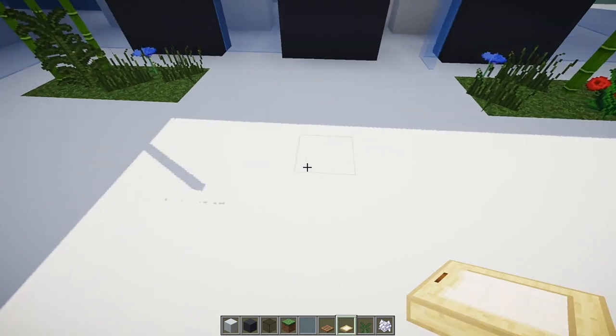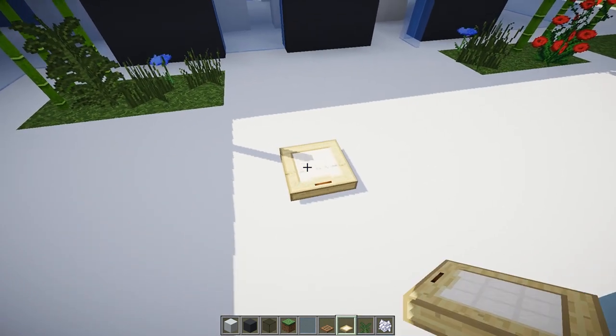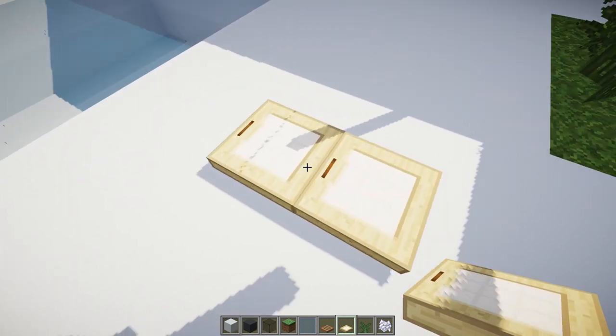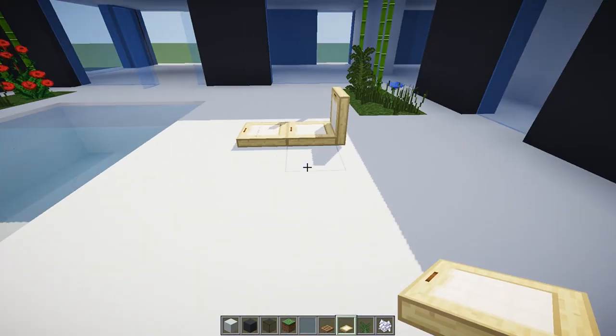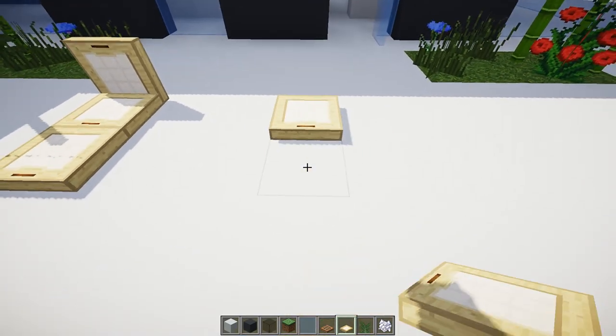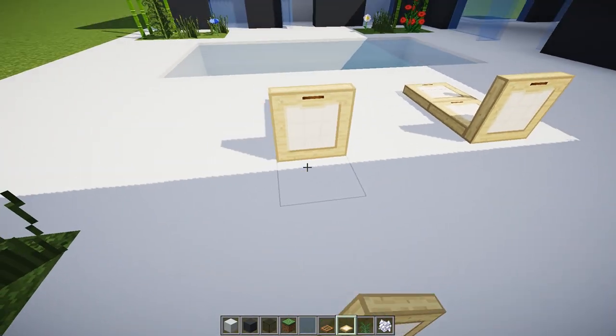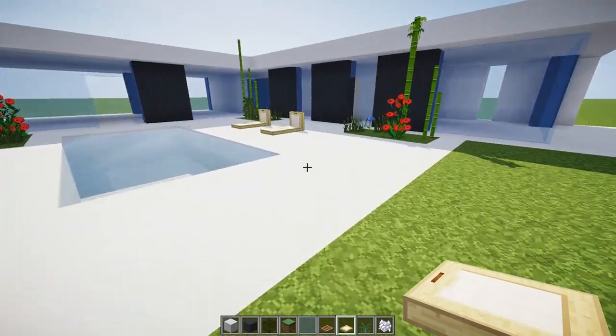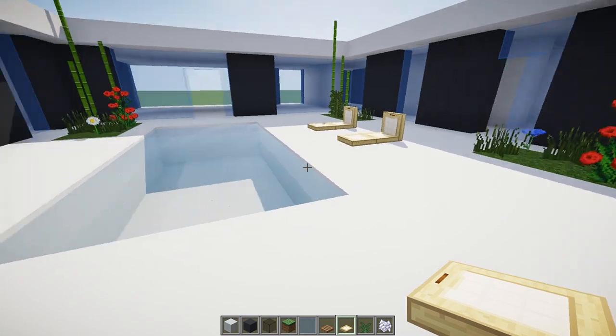Okay, so we're going to go ahead and put a couple of lounge chairs on here. That's a weird little, oh, you know what it is? It's the shadow from the string. The daggone string. Okay, that's pretty good. Yeah, I like that. Okay, gonna do another one here. There we go. That's pretty cool. That's really cool. I like that.